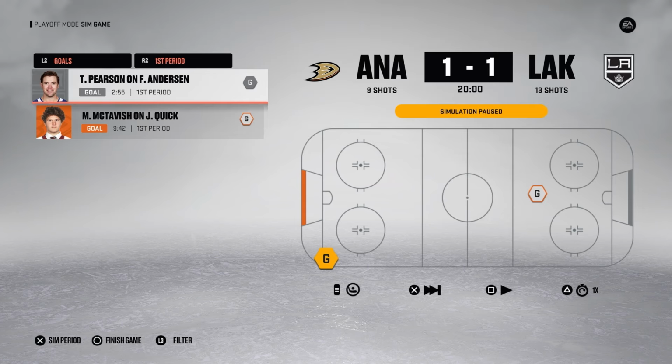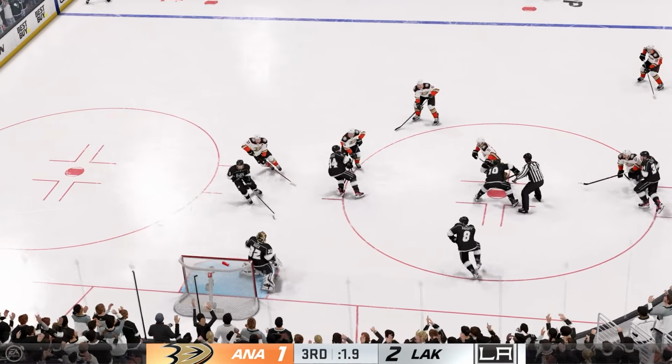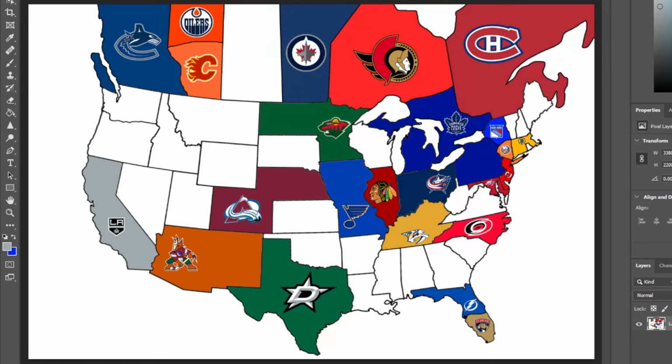The Ducks and Kings are going to be exchanging goals in the first period, and after a scoreless second period, Anze Kopitar's going to be able to give the Kings the lead halfway through the third period, and the Kings are holding on to that lead, so they're taking down the Anaheim Ducks. I know there's 0.4 seconds left on the clock. It doesn't matter. The Ducks are falling. And with another fantastic homestand from the Los Angeles Kings, they've claimed the rest of California.